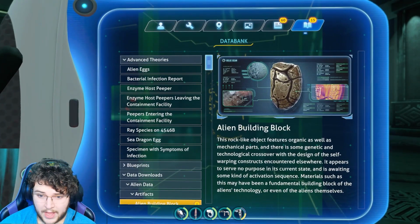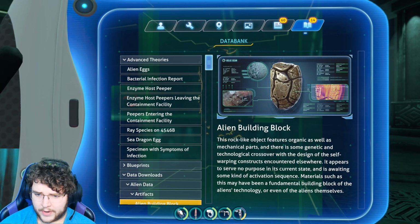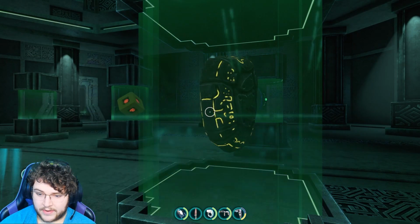Alien building block? This rock-like object features organic as well as mechanical parts, sometimes genetic-technological crossover, with the design of the self-warping constructs encountered somewhere. It appears to serve no purpose in its current state. It's awaiting some sort of activation sequence. Materials such as this may have been a fundamental building block of the aliens' tech, or even of the aliens themselves.